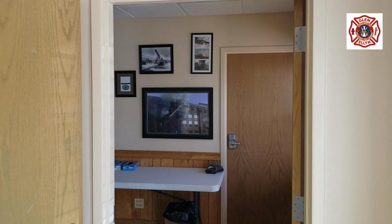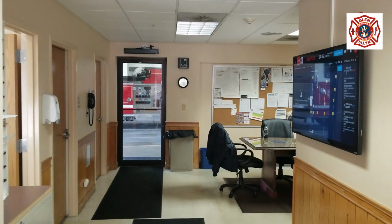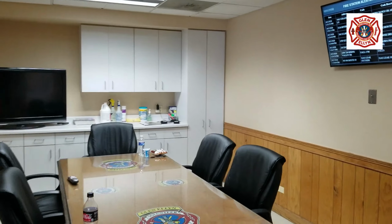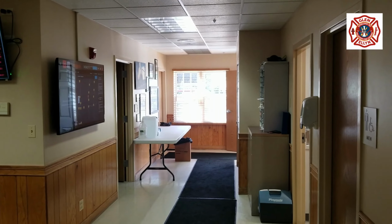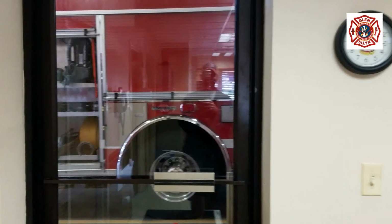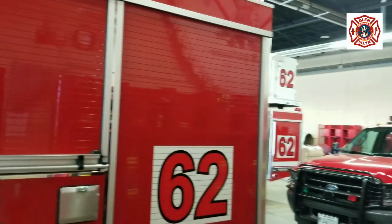If we were to walk past the kitchen and go down a little further, we see a medic's office to the right and our dining area, where we eat, relax, watch TV. You'll also see some screens here that give us information about calls going on all over DuPage County, as well as fire and medical calls in Glen Ellyn. We head out to the bay floor one final time to take a look at Engine 62 and Brush 62.